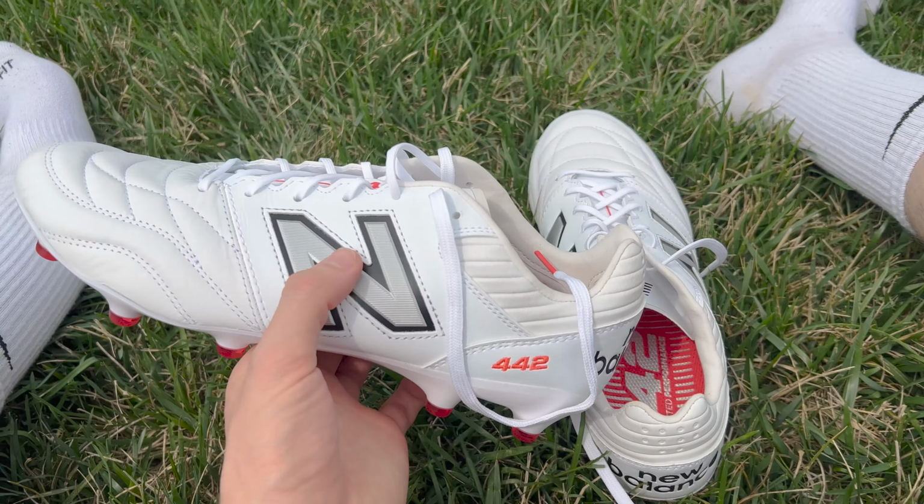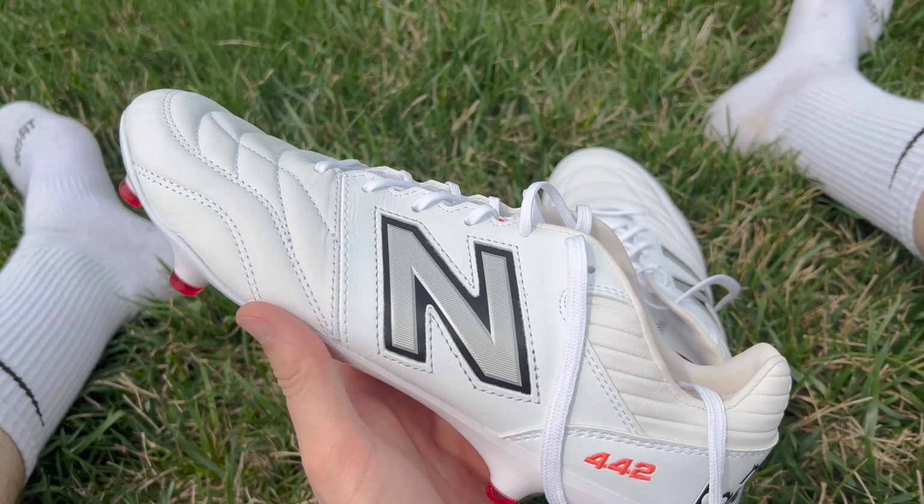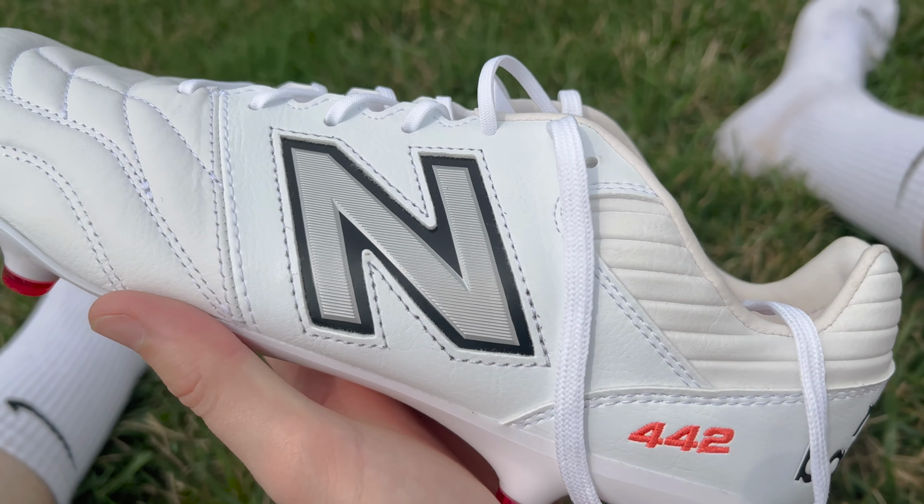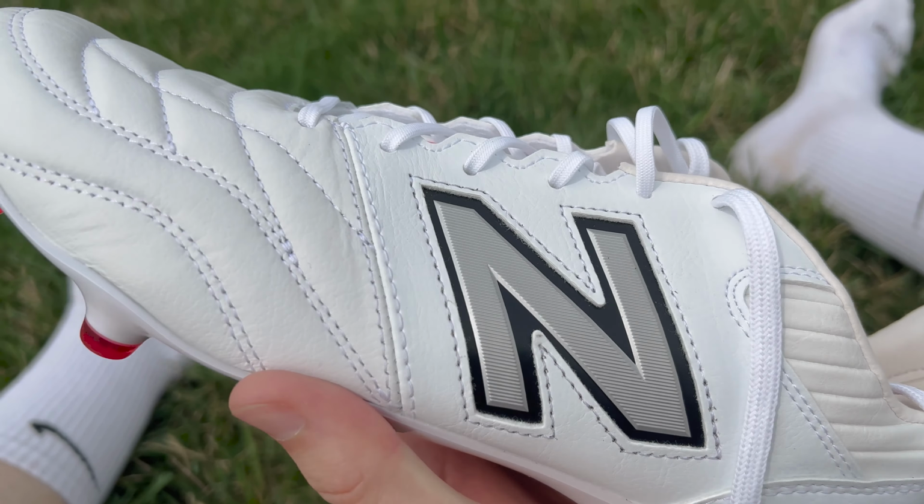Now, the 442 stands out specifically for me because it's a great leather offering that retails for just $130. And personally, I went for the wide variation that I picked up last year, and I used these boots so much, and I can tell you from experience and trying on so many different boots, there is no mass market football boot that offers as much room in the toe box compared to the 442s that I have here.